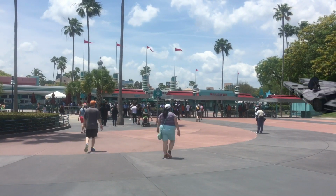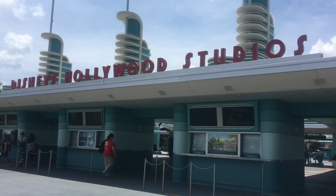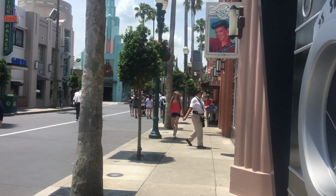All right, everybody, Galaxy's Edge Disney World edition is rapidly approaching. We've got about a month to go, and we want to make sure you know everything you need to know when you head to Galaxy's Edge in Walt Disney World. Let's get started.